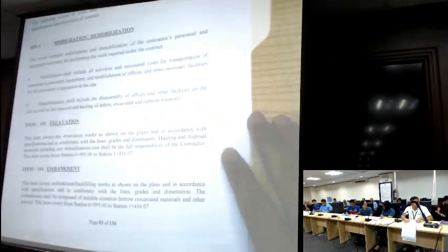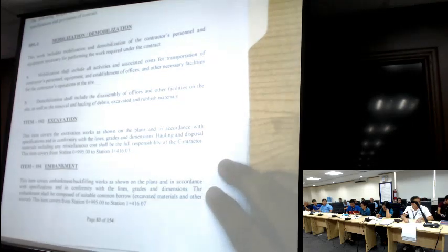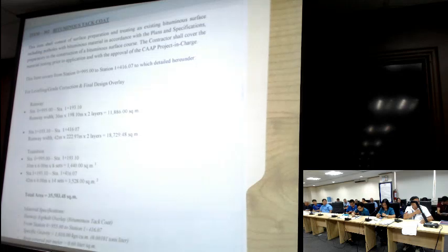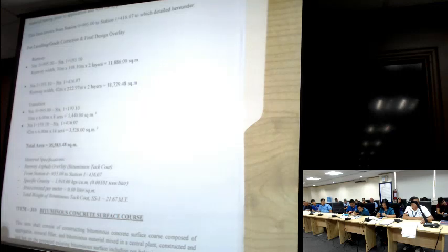Scope of works for item 102 covers station 0+995 to station 1+416.07, and item 104 covers the same station area. For the runway, from station 0+995 to station 1+193.10, two layers of 2-inch thick asphalt. Then from 1+193.10 to 1+416.07, two layers of 2-inch asphalt covering a width of 42 meters. The first section is 30 meters wide. With the transition, the total area is 35,583.48 square meters. It is the same for item 310.